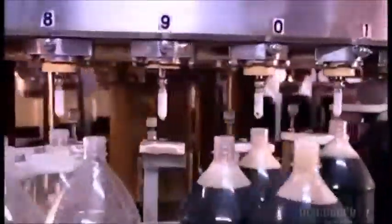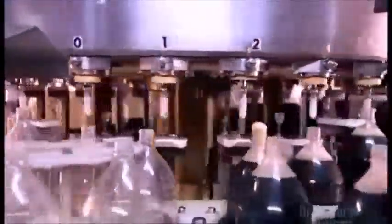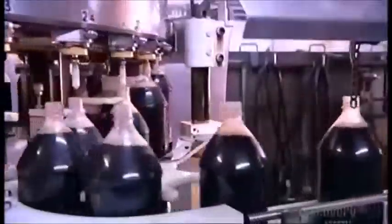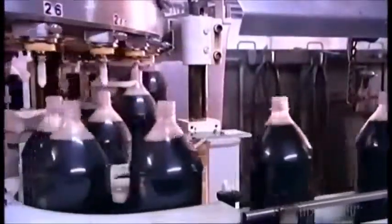The bottles arrive and travel its carousel. The machine removes the air in each bottle, then fills it with, in this case, 2 liters of cola. Now, onto the capping machine.